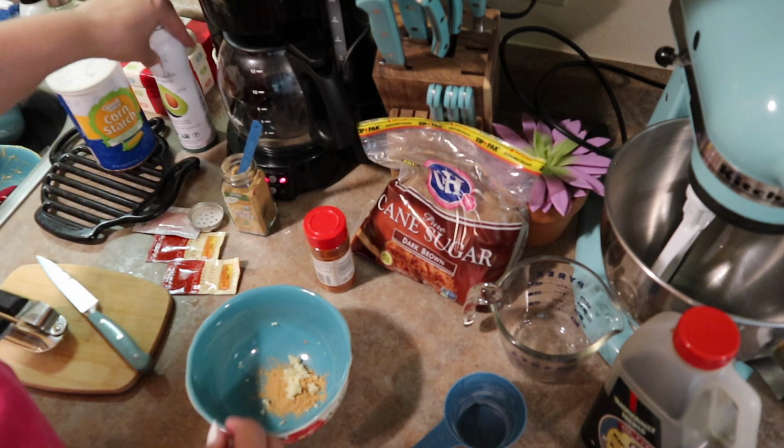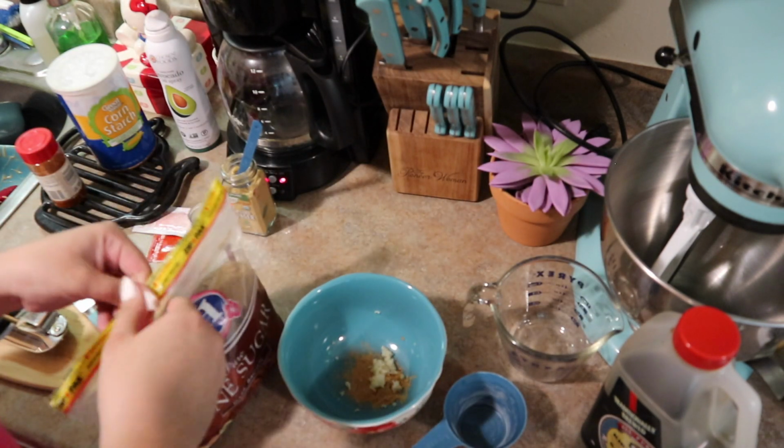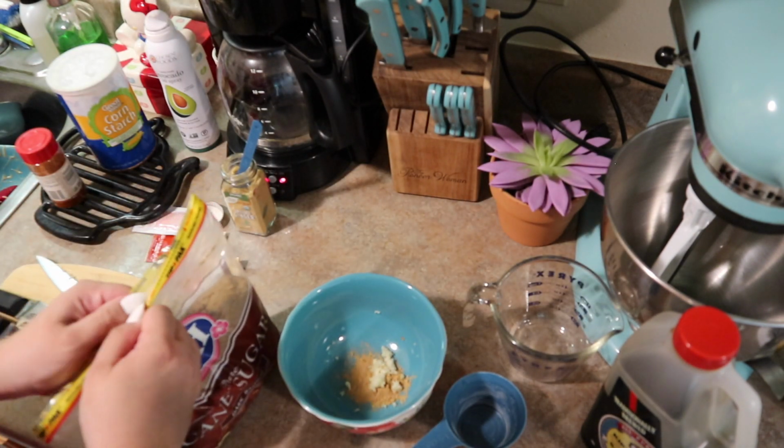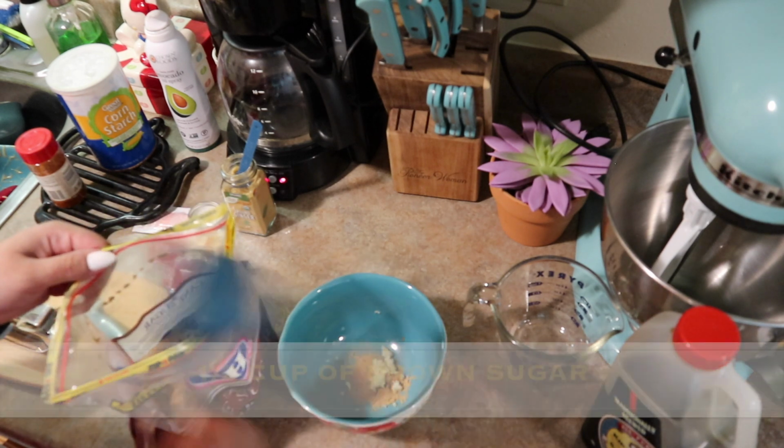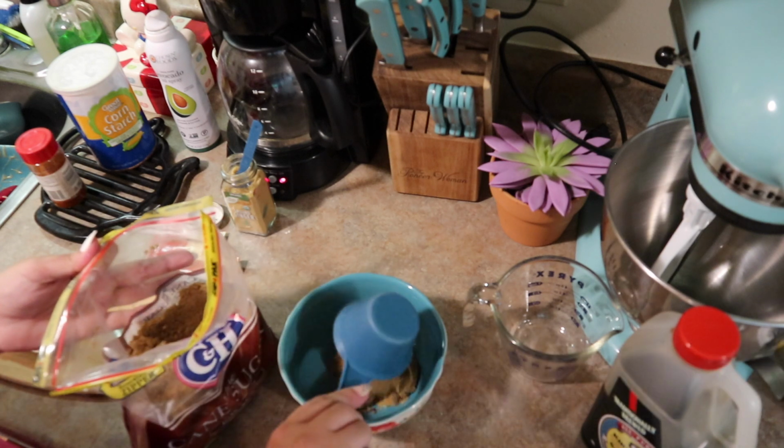And then the recipe did call for a teaspoon of red pepper flakes, but I just left that part out since I wasn't sure if it would be too spicy for the kiddos. So now I'm adding half a cup of brown sugar.